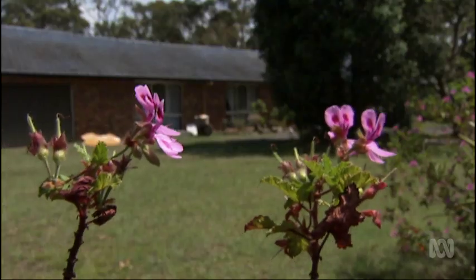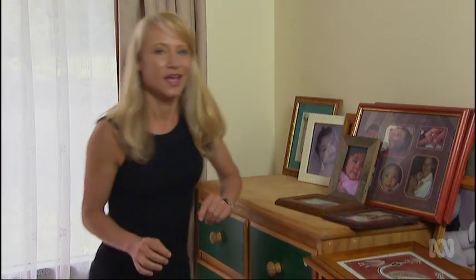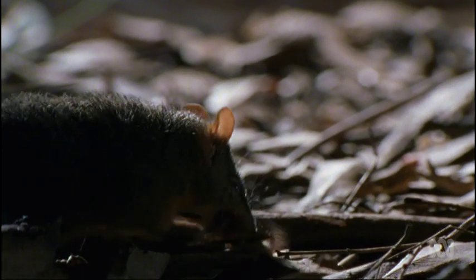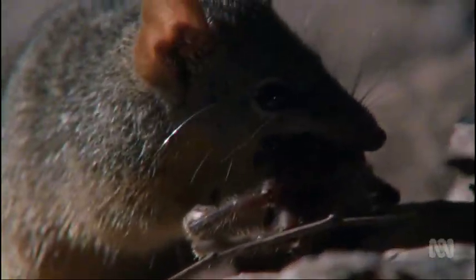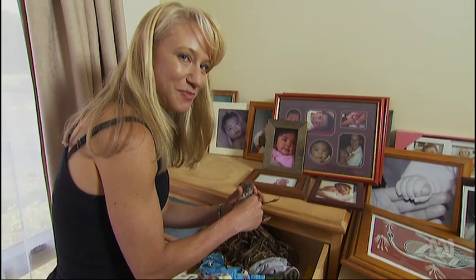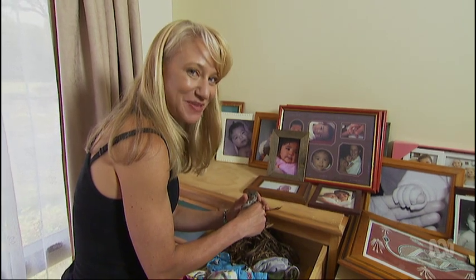Where your home adjoins bushland, they're known to frequent houses. I had one steal one of my socks once. So this is the creature most likely to set up home in your sock drawer. We're not stealing socks, they eat your cockroaches and spiders. You can see why I'm hoping this is what's visiting my home. She's a bit scared, but she's about to get a cockroach to eat in a minute.